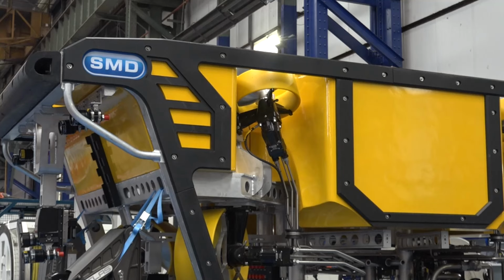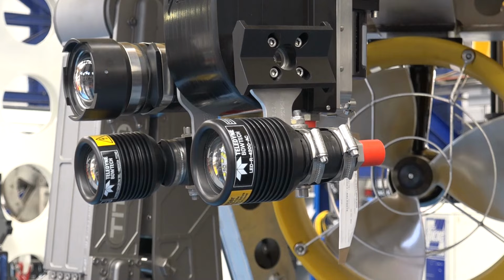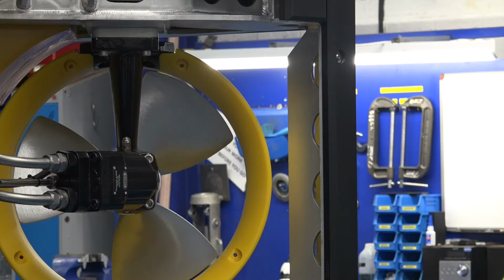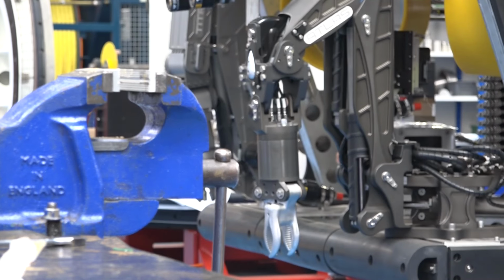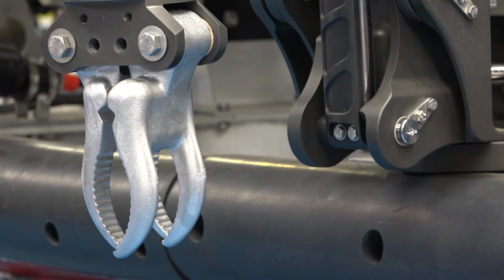This is an underwater work-class ROV. It has cameras and lamps here, so you can get visuals of what's going on in front of you. This time next year, this type of machine could be underwater, helping install the next generation of wind turbines. The question is, how many of those turbines will actually be made in Britain? Up until now, they haven't been.